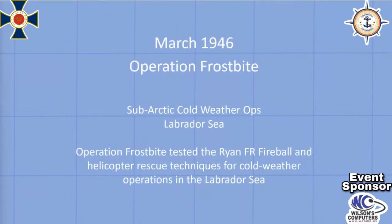So in March of 1946, the Midway participated in Operation Frostbite in subarctic cold weather conditions in the Labrador Sea. The main purpose of this operation was to see if they could function with their aircraft, specifically the Ryan FR Fireball, and to test out helicopter rescue techniques in cold weather.